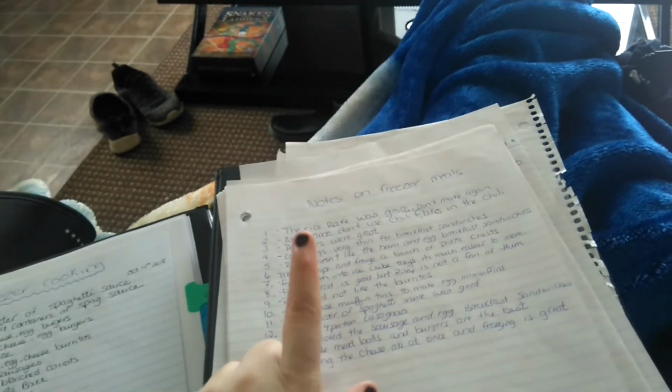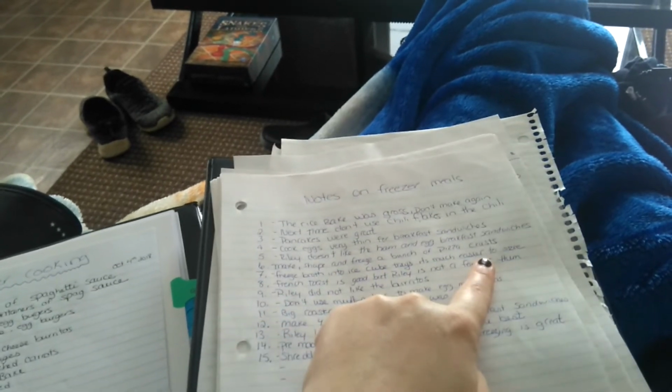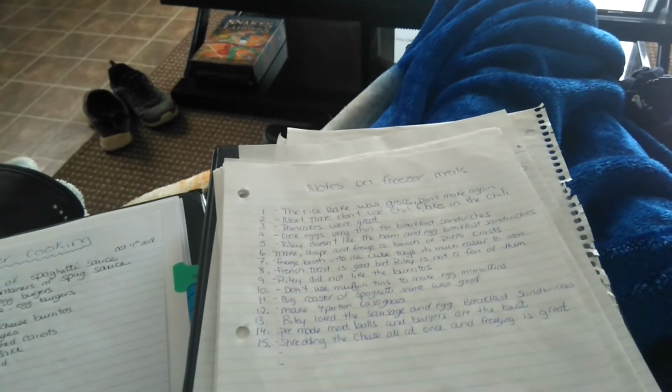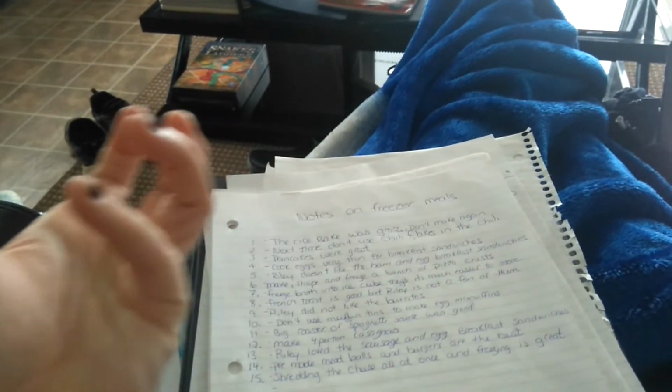Another note was I didn't have pizza on here, but I made a note to make, shape, and freeze a bunch of pizza crusts. So I'll make the dough from scratch, and then I will put it on one of those pizza pans, put it in the oven to flash freeze it, and then I'll wrap it up really good. That way I can store them flat and on top of each other. They don't take up that much room. Or I could just freeze them into a ball.